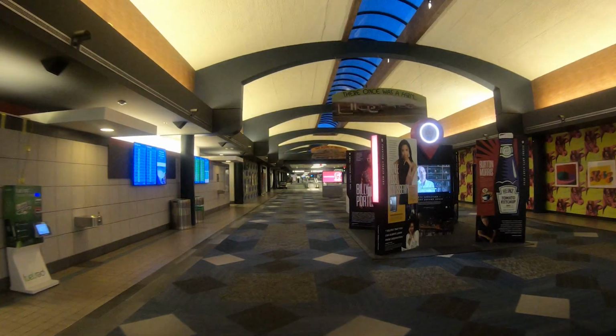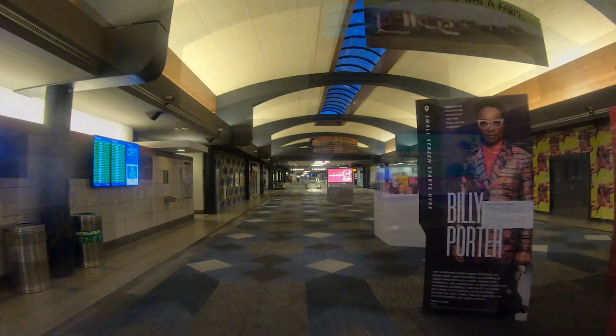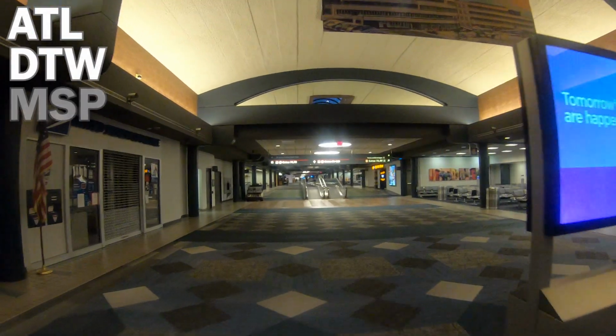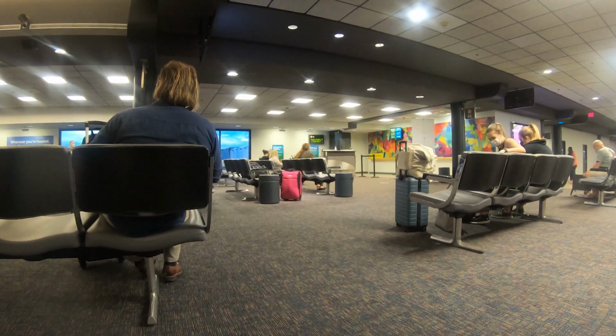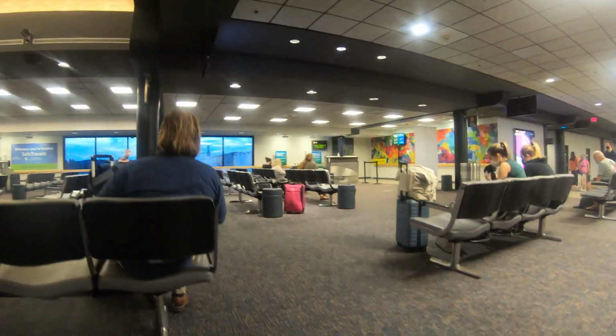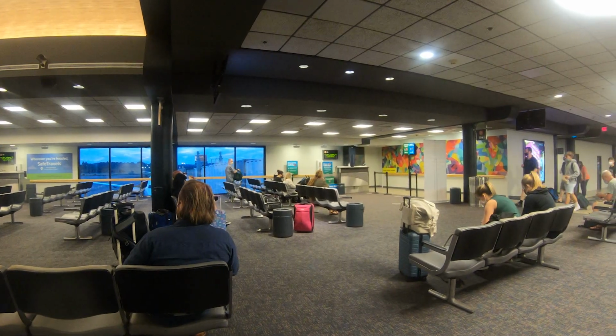Delta maintains only a few routes through Pittsburgh, but they're all high volume, with several daily flights each, including Atlanta, Detroit, Minneapolis, LaGuardia, JFK, and Boston, with their daily service to Salt Lake City set to resume soon. Low-cost carrier Frontier Airlines flies 5 times weekly to their hub in Denver, as well as a twice-weekly flight to Orlando from the end of Concourse D.